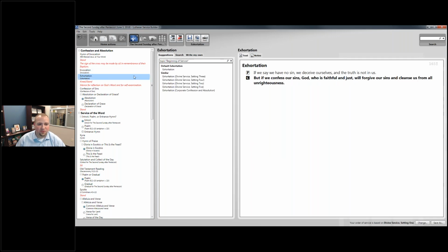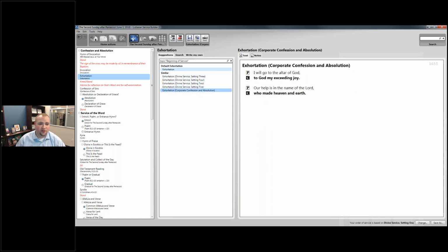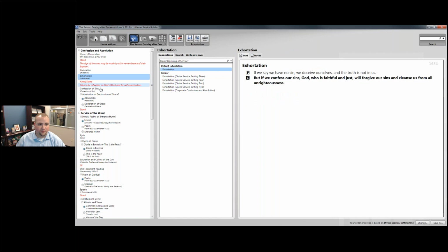The exhortation, which is based on this setting, although you could swap it out for one of the other settings. Some of those are identical, some of those are very different. Depends on what you want to use. We're going to use the default one for today.